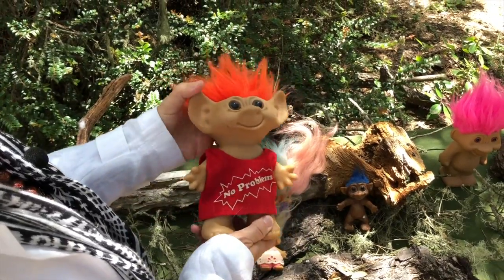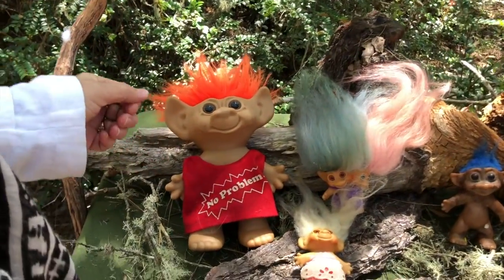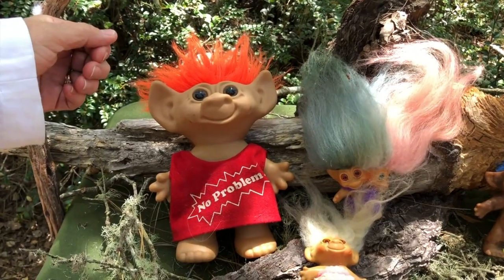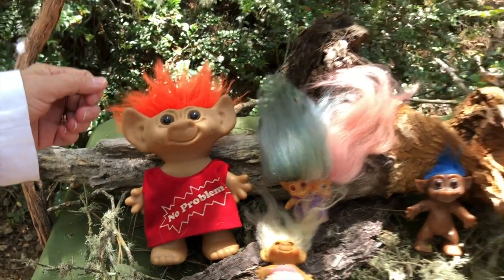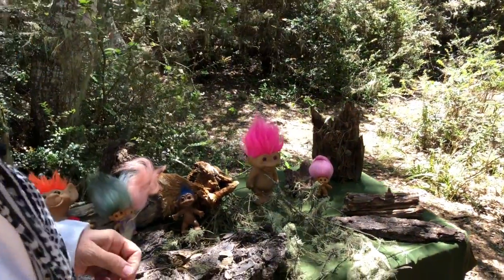But this is a big one. He's great. They made all kinds of sizes of trolls. They even made the original trolls. They made Igginormous. So look out for him. I think he's about 10 inches tall, and he came dressed. What's the story on this one here?